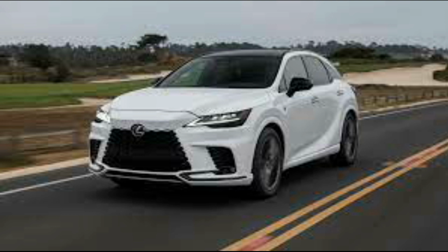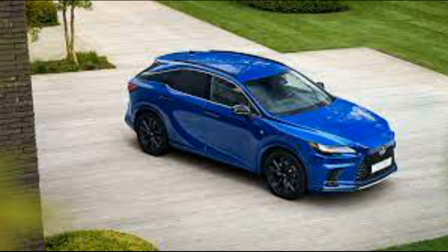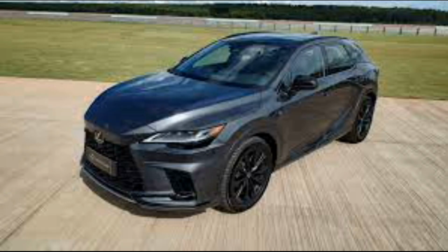This RX is much closer in both feel and performance to its German rivals than ever before. Perhaps it's the extra weight of the 500h, but we found the sport suspension to be less jittery than in the 350 model equipped with the F Sport package. It's also surprisingly fun on a back road and drives like a much smaller SUV. This definitely has enough performance to back up the RX's new looks.